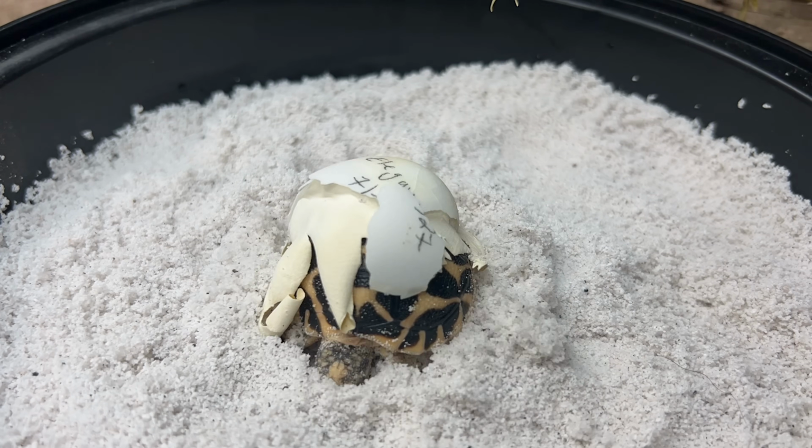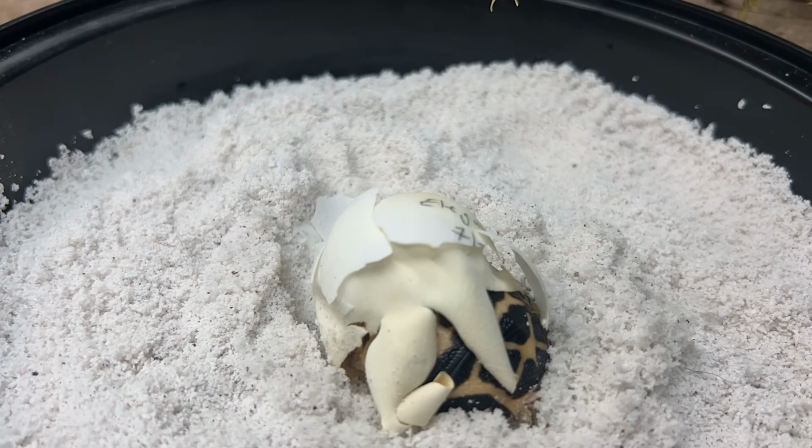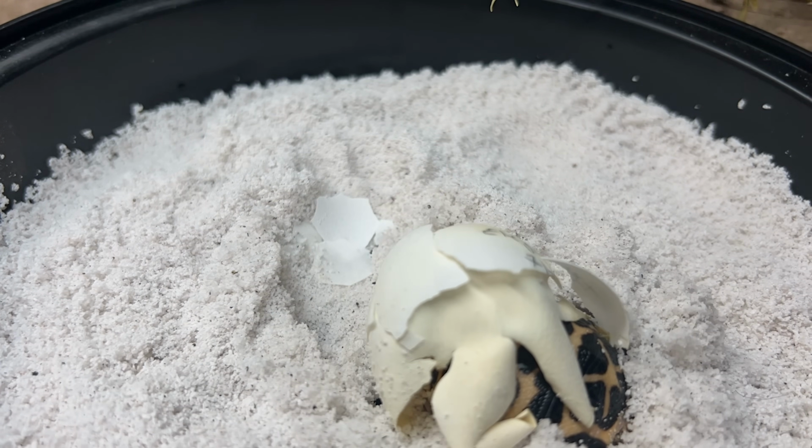One thing you might notice after seeing that time lapse is that the baby starts to burrow. That's because the animal's not ready to eat yet. And in fact, the yolk sac they're born with may feed the tortoise for up to 10 days after it has initially hatched. And they will stay burrowed because they know that they are vulnerable.